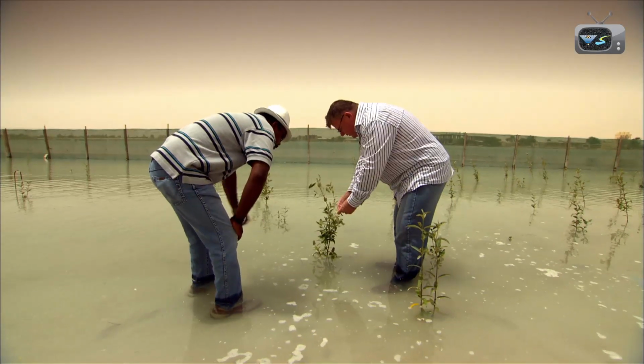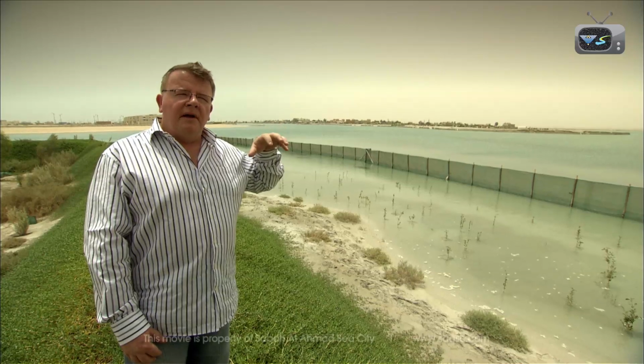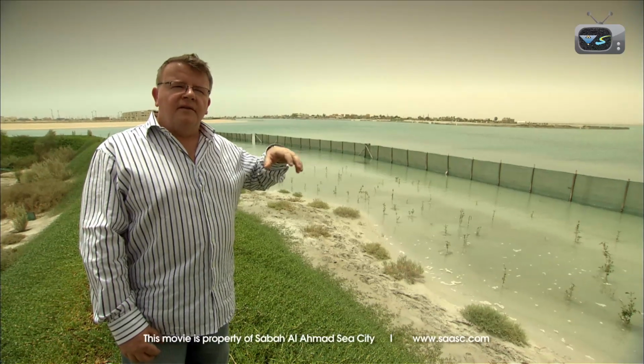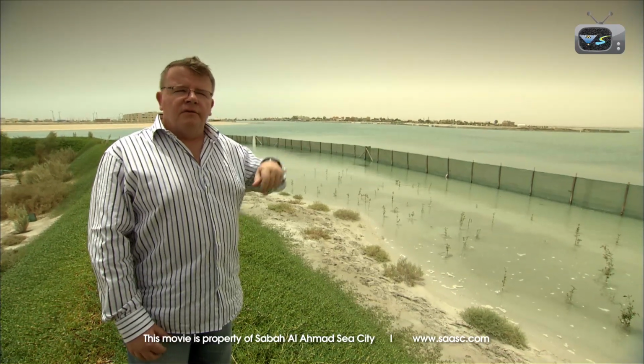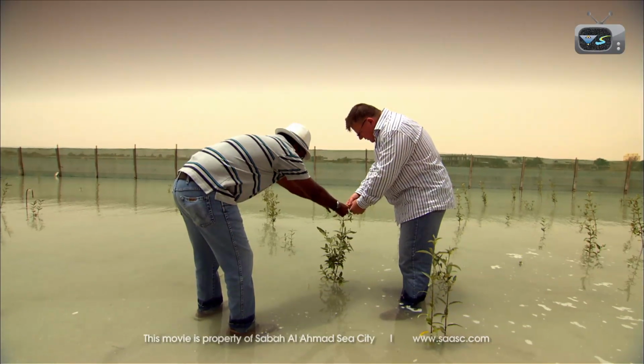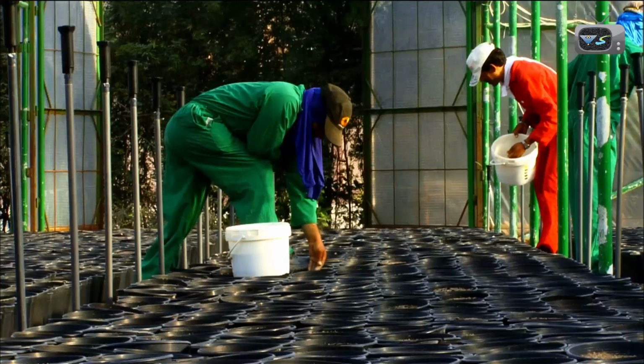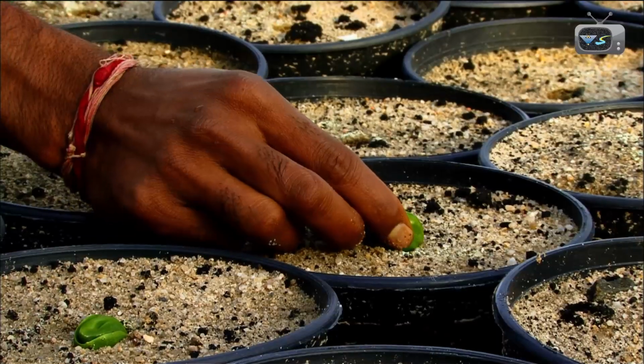Most of the developments in the Gulf up until now, coastal developments, have been actually built in the marine environment, in shallow water habitats. So they've impacted on those marine resources. This development has actually brought the sea inland, which is unique. The seeds from the next crop will be hardier, toughened up for a life on seawater, blown by sandstorms and baked by the sun.